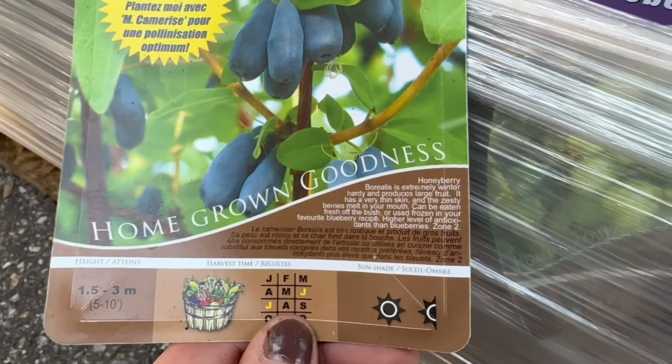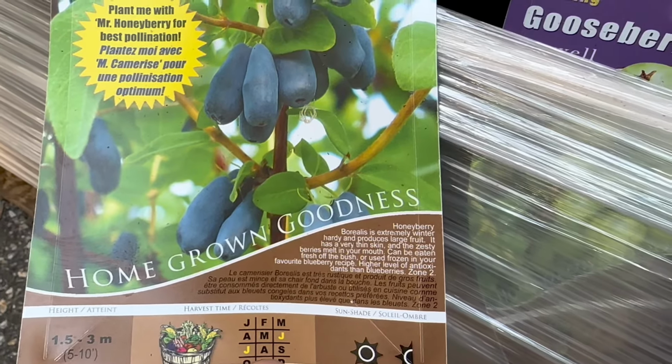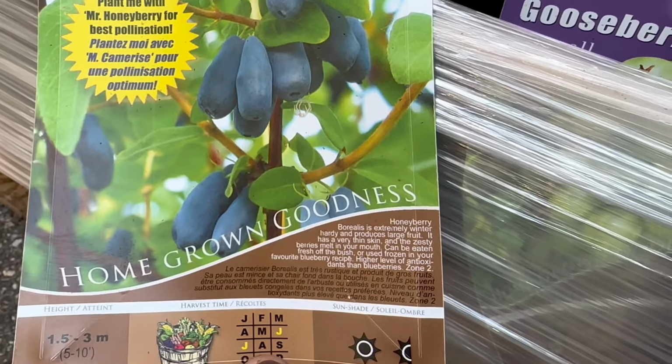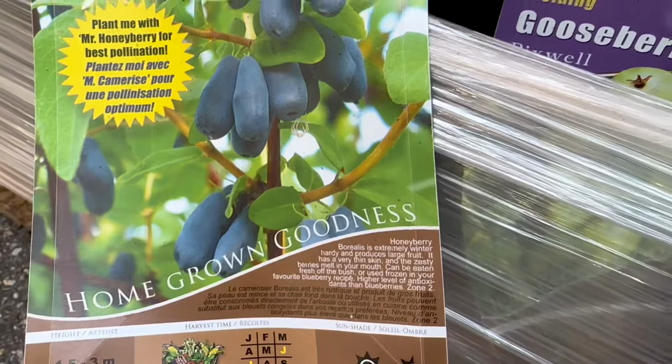Honeyberry is extremely winter hardy and produces large fruit. It has a very thin skin and the zesty berries melt in your mouth. Can be eaten fresh off the bush or used frozen in your favorite blueberry recipe.